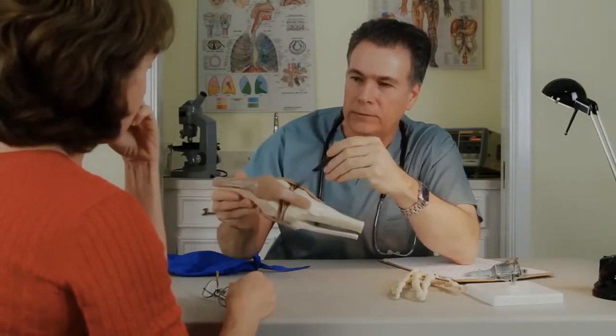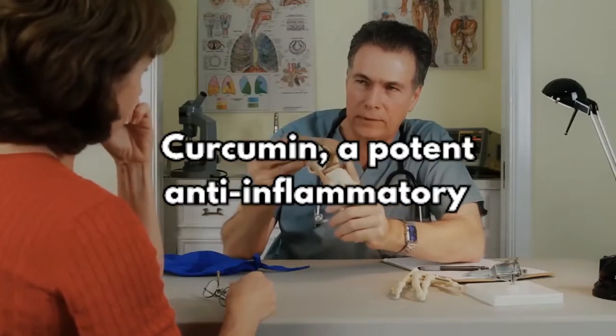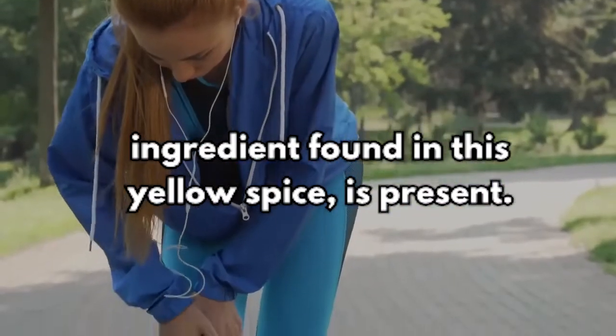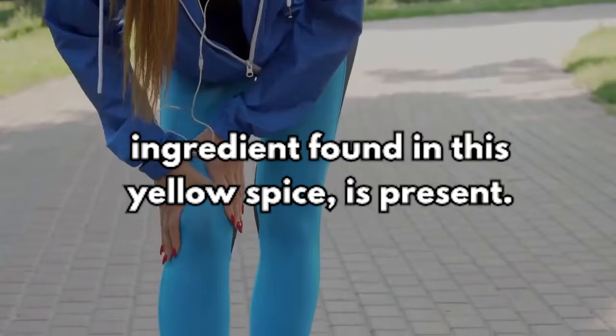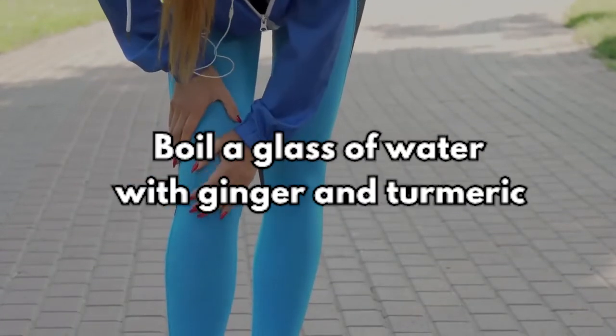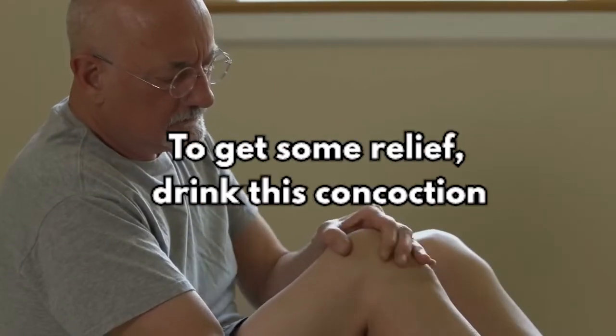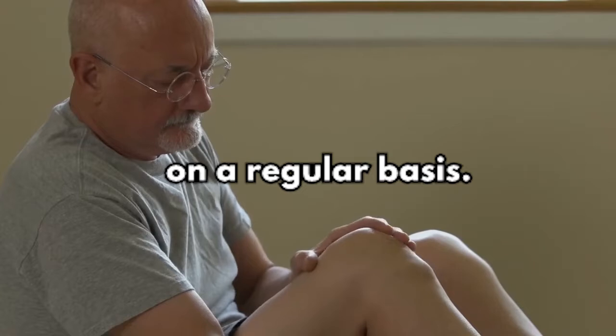Turmeric is number 4. Turmeric is a wonderful spice with a long history of medical use. Curcumin, a potent anti-inflammatory ingredient, is present in this yellow spice. The chemical aids in the reduction of joint discomfort and inflammation. Boil a glass of water with ginger and turmeric for 12–15 minutes. To get some relief, drink this concoction on a regular basis.